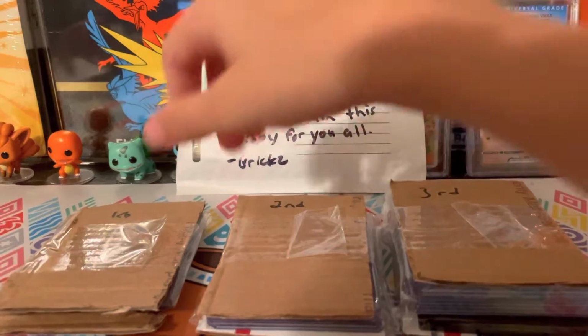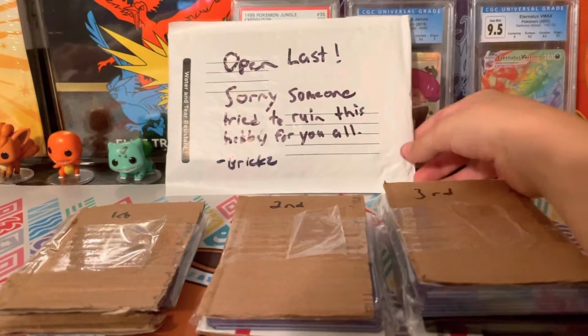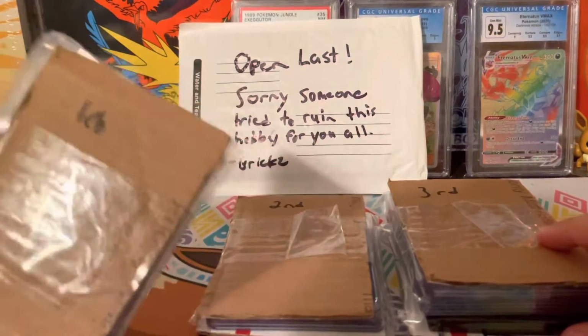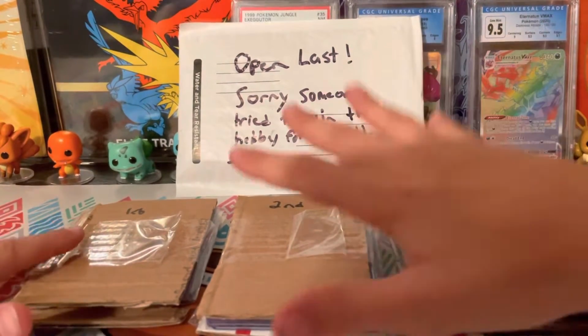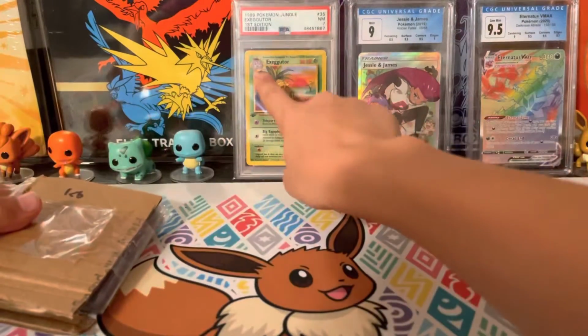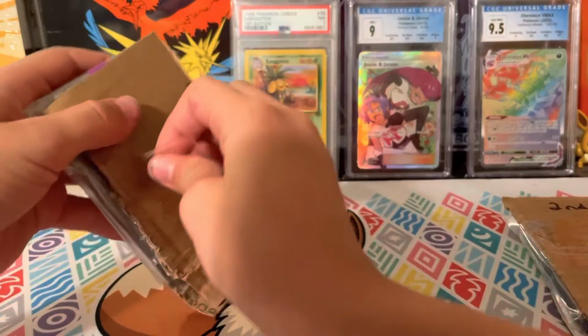Welcome to Family Bricks. Today we have another mystery box from Bricks. And there's four this time. I've always liked the ones that are just like open first, second, third, last. So let's start with number one. Also, thank you. Also, I really like that. It's first edition and it's graded, which is cool.